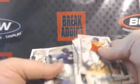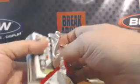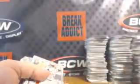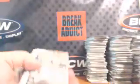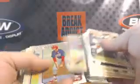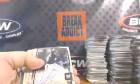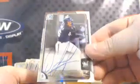Now, I wouldn't say it's been great, but I'd definitely say it's been solid. We've hit the top prospect autos, except Rodon. A mini auto, which I don't know how rare those are yet. They're not numbered. There's been a lot of numbered autos, which usually in these jumbo box cases you don't get. You get mostly base. So, there's another Brewers auto, Orlando Arcia.